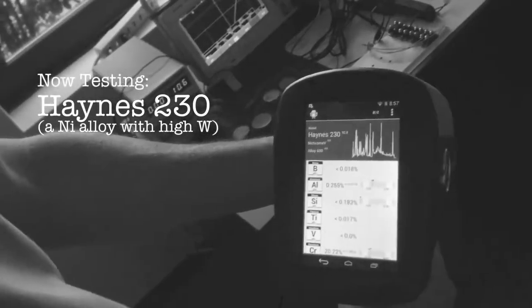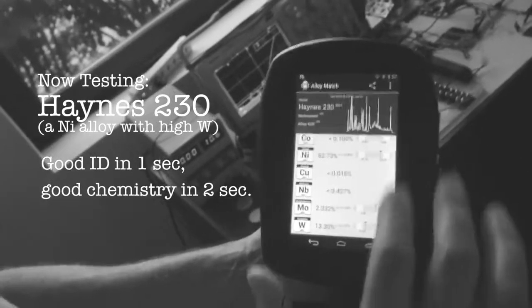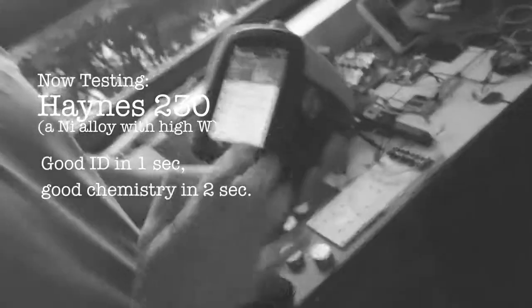Haynes 230. And then if you look at the chemistry, what I like about this alloy is it's high nickel, high tungsten. It's a good alloy to do. All right, that's it.